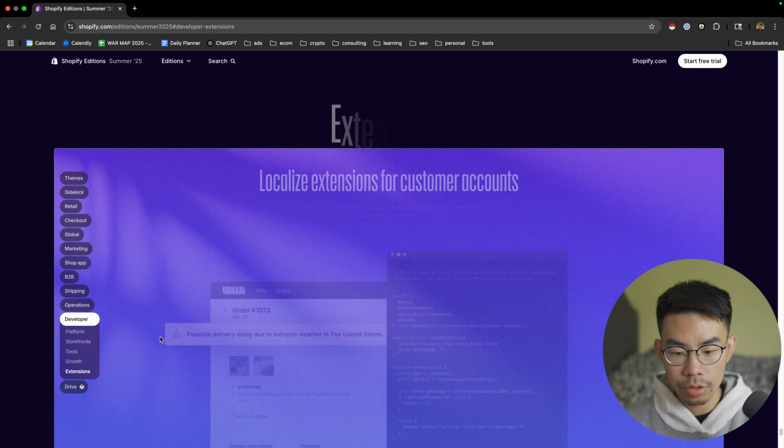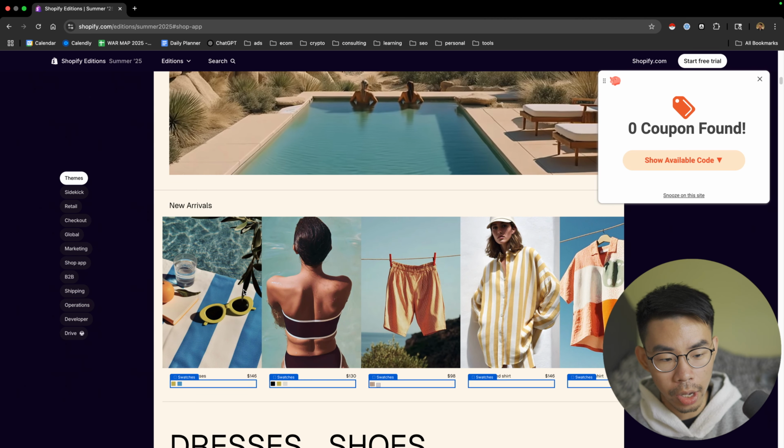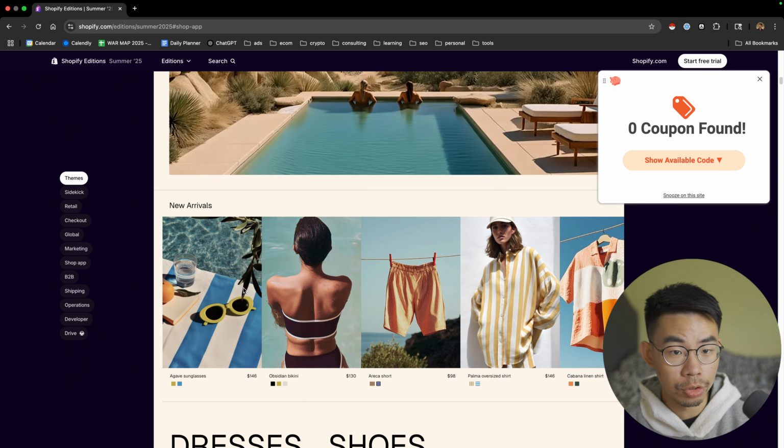Online store things with Shop mirror your online store's details. Yeah, this is all good. The Shop app will grow over time, and make sure you are on Shopify to take advantage of that extra traffic coming from Shopify. So that's pretty much it for Shopify Summer 2025. Pretty cool updates, but nothing too crazy. I know it says 150 plus updates, but less than 5 are really applicable to high ticket and will actually improve your business if you're doing high ticket dropshipping.